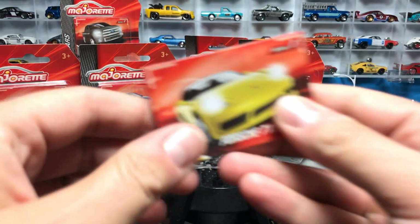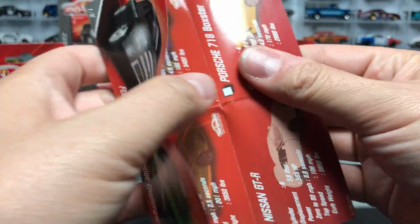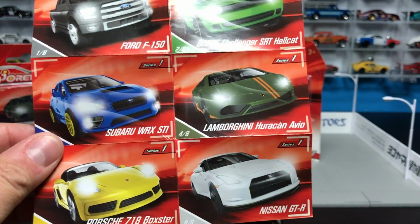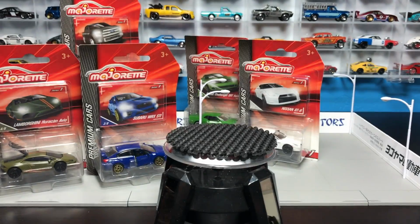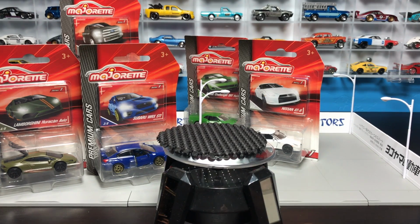Majorette's packaging is pretty awesome. If you remember from part 1, it comes with a little poster. I'm not going to open the whole, well, I probably will. It shows all the cars from, in this case, the Premium Cars series. And then, of course, they showcase the ones. So there you go. Just going to get that out of the way. I'm going to throw the packaging down here. And we're going to look at the car.